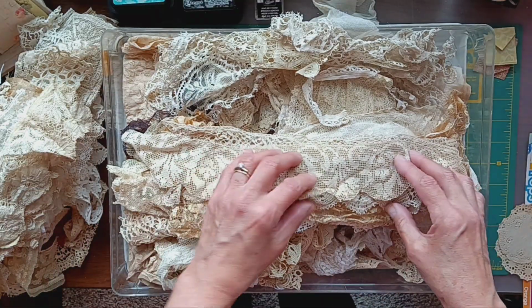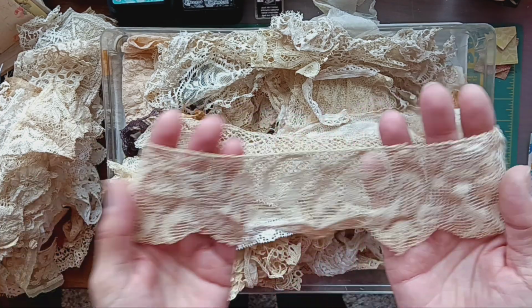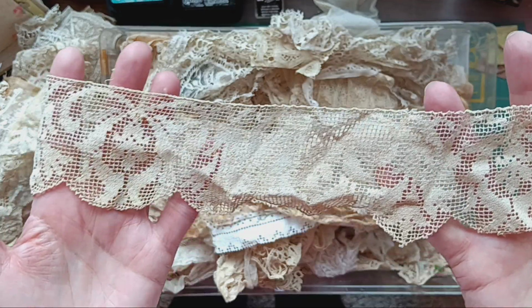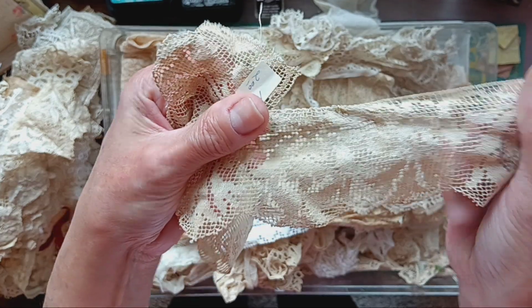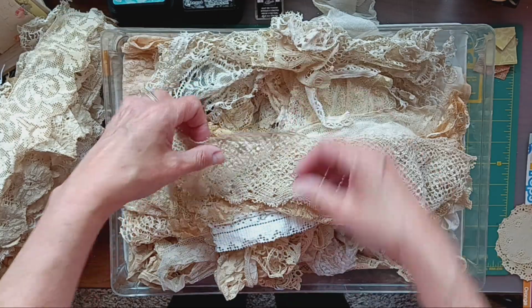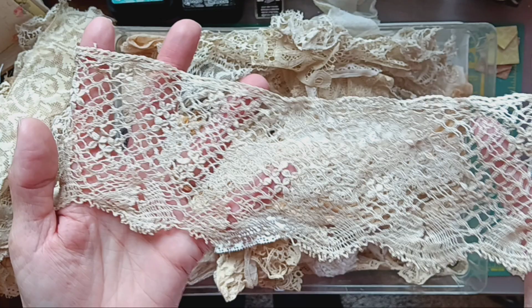And this feels like a relatively small box, but look how much lace it is. This makes me think of curtains that we had in Germany. I grew up in Germany. And this pattern kind of reminds me of a pattern in Germany. Oh my word. How beautiful.